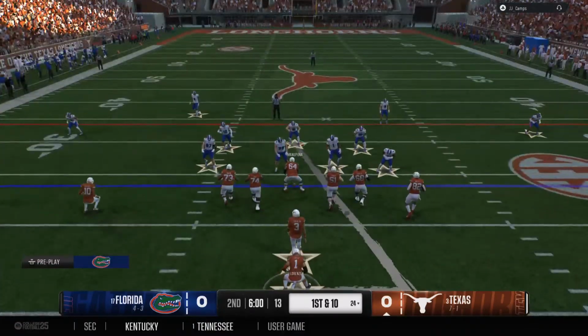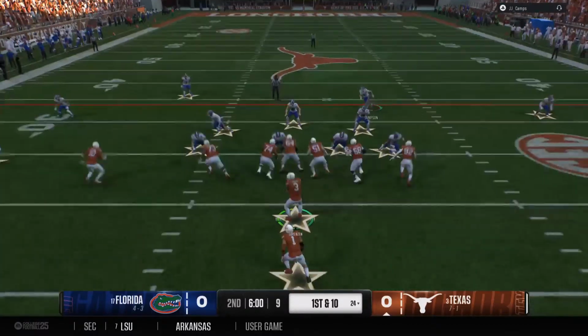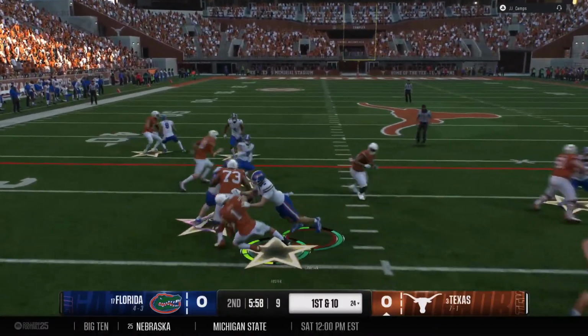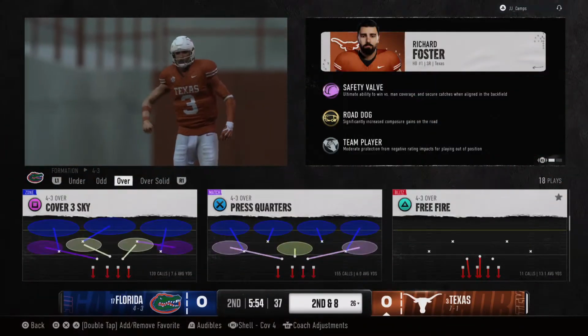Back at it to start the quarter. Charles, what was that, bro? Takes the handoff, it's Foster, to run the alley, bro. Bro, that was a terrible time.